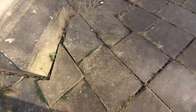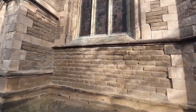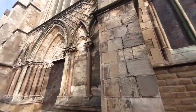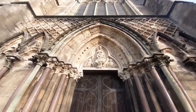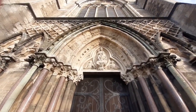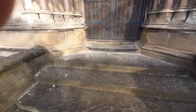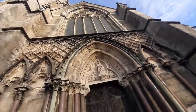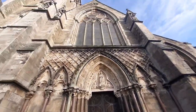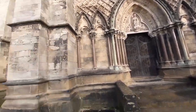Just be careful if you're approaching it as well, guys, because some of the areas are a bit loose. But a fantastic looking building. Look at the craft of that. The stonecraft on this is just sheer class. Look at the main window upstairs. Look at that for a window. Fantastic.